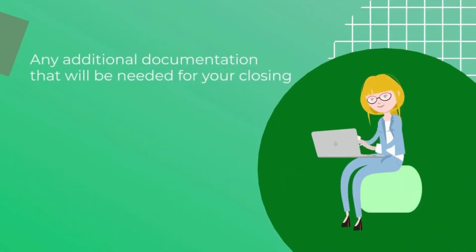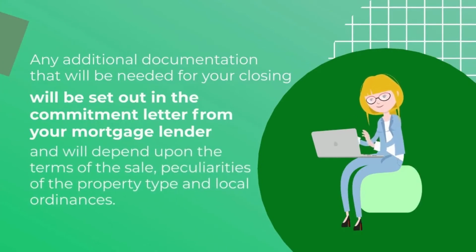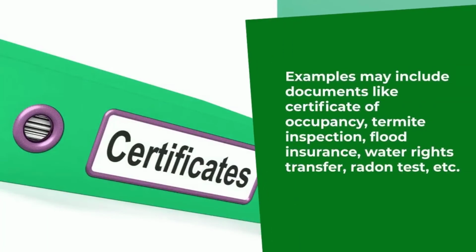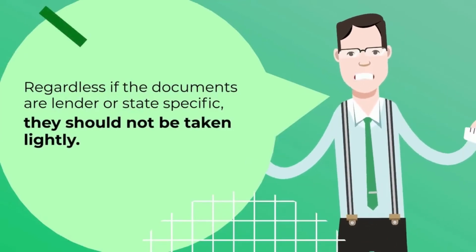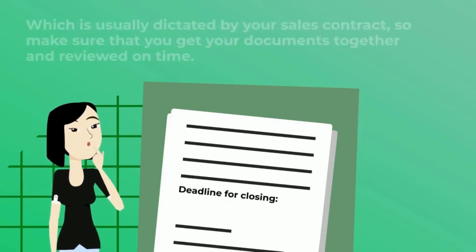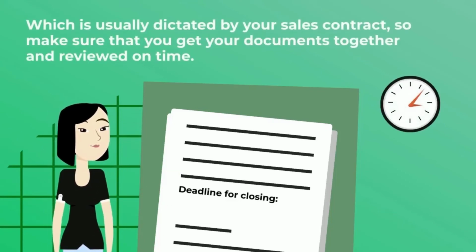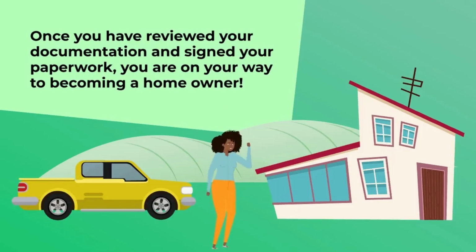Any additional documents that will be needed for your closing will be set out in the commitment letter from your mortgage lender and will depend upon the terms of the sale, peculiarities of the property, and local ordinances. Examples may include documents like certificate of occupancy, termite inspection, flood insurance, water rights transfers, radon tests, etc. Regardless if the documents are lender or state specific, they should not be taken lightly. Take your time to review them and ask questions. It's also important to remember that you have a deadline for your closing, which is usually dictated by your sales contract. So make sure that you get your documents together and reviewed on time. Once you have reviewed your documentation and signed your paperwork, you are on your way to becoming a homeowner.